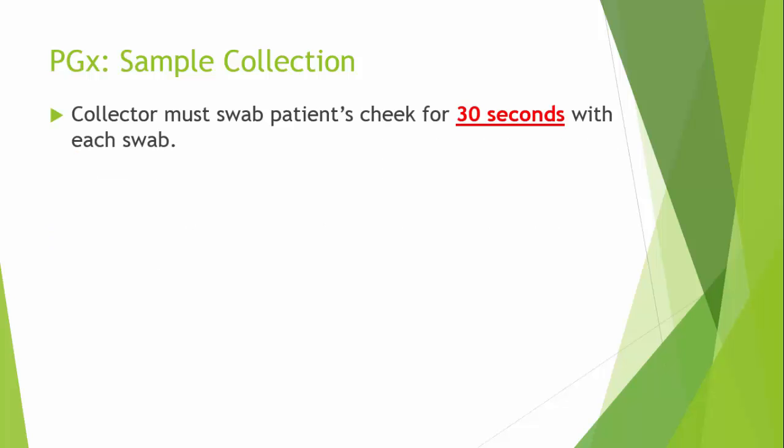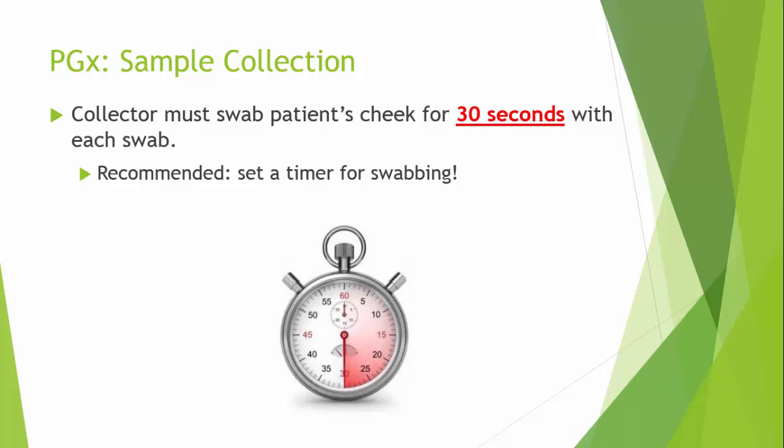One of the biggest problems we see over and over again is sample collectors not spending enough time swabbing the patient's cheek. That's why we say minimum 30 seconds with each swab. The problem I've seen is that a lot of people think 30 seconds is a lot shorter than it really is, and so they end up swabbing for maybe 10 seconds. We don't get nearly enough DNA to do the test on that swab. So I would recommend to each physician practice, have your MA or nurse set a timer for 30 seconds.